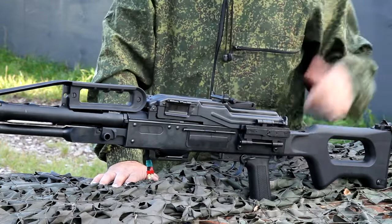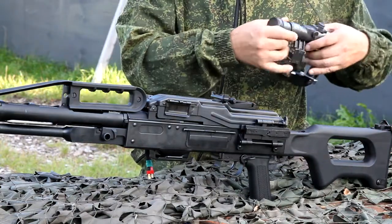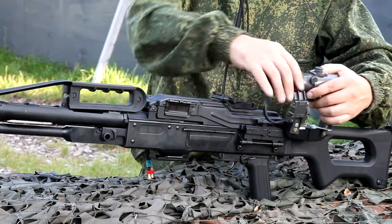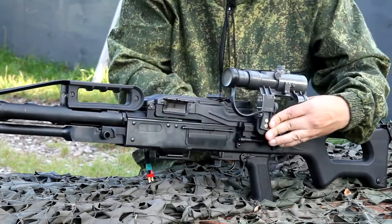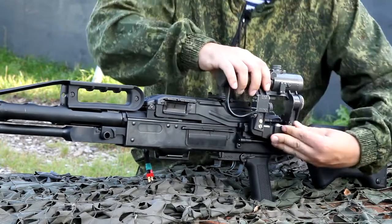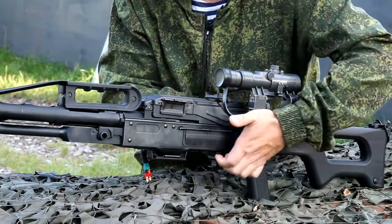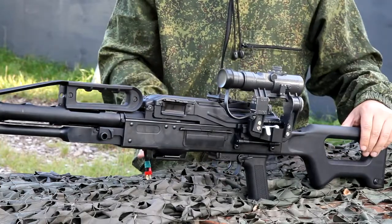The side mount. The side mount is used to install some optical devices, night vision devices, or red dots. For example, here I have my PKA red dot, which I will try to install. You see, it's installed, so it can be used directly.